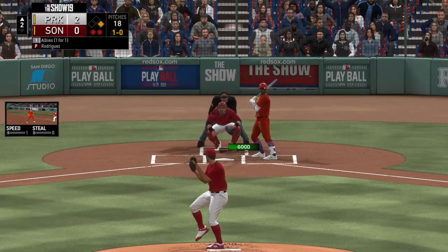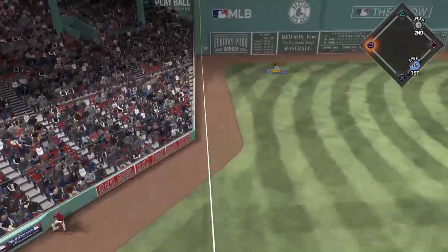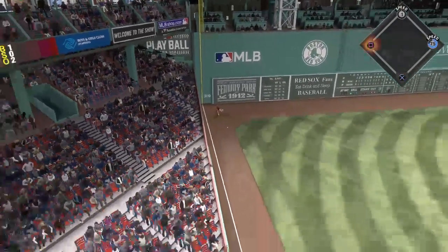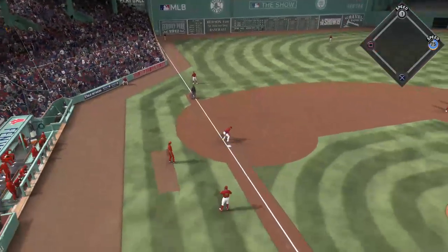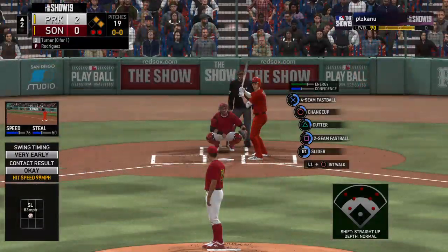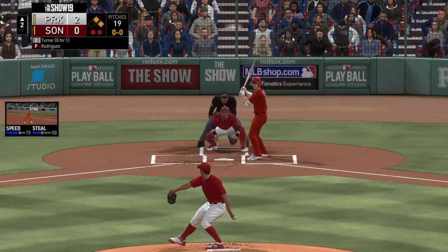1-0 the count. Ripped down the line. And he tries for the backhand reach at third, but he gets by the glove down the line. So 2 on with 2 away. And that'll bring up one of the fastest players in all the land, Trea Turner.